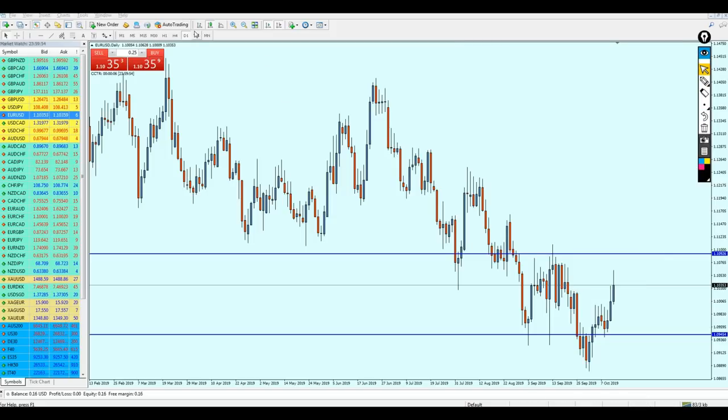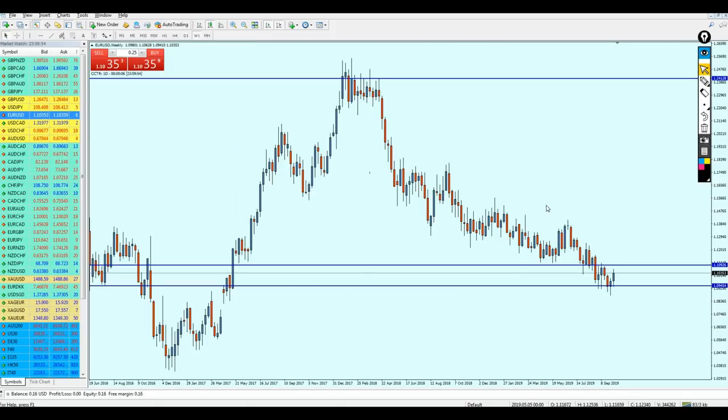Let's check now the weekly candles just to be sure. The weekly candle is somehow proving my point, because the next candle, I believe from my experience, has to be green to hit this previous resistance right here. So definitely it's going to be a green candle. We can expect the EURUSD to start rising again.